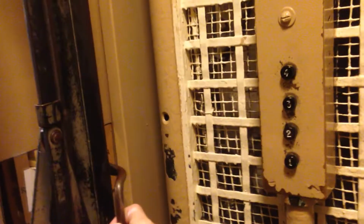Doesn't remember calls with the door open. I doubt it, but let's see. Press 2. No. What happens when you press 2 floor buttons? Looks like it only remembers the first call.